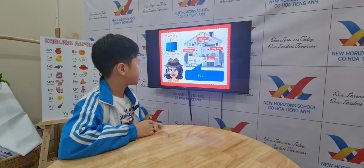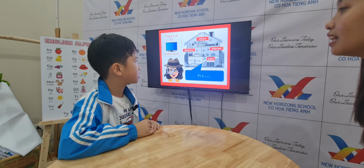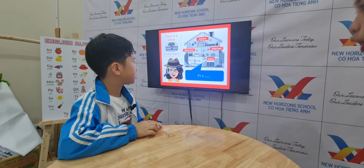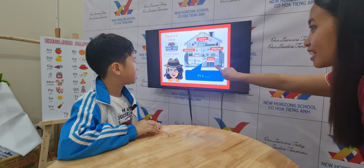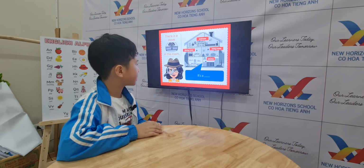Here, there is a TV in this room. What room is that? Dining room. TV in the dining room? Is there a TV in the dining room? In the living room. Okay, in the living room. Next, there is a stove in this room. In the kitchen. Okay, in the kitchen.